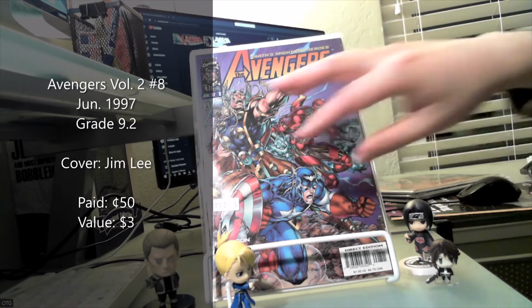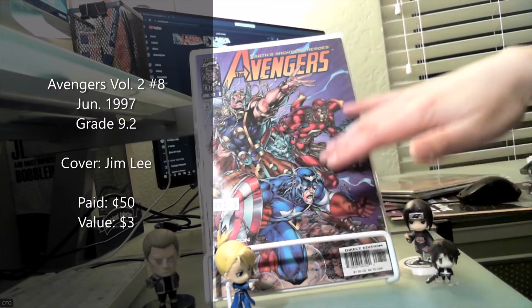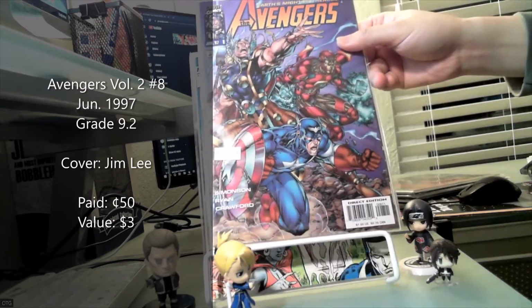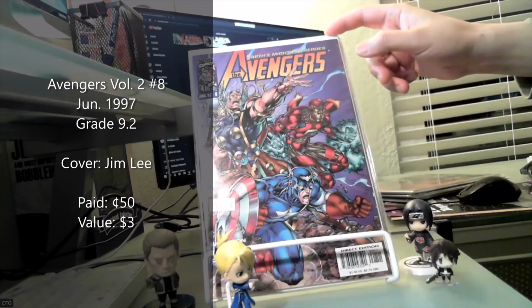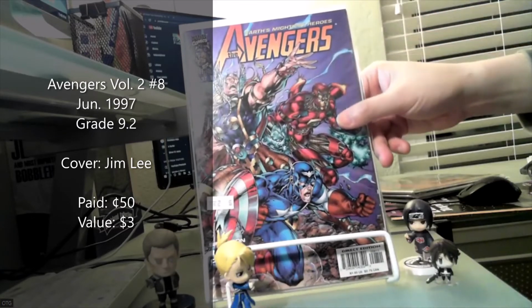You got to pick those because he doesn't draw those characters all that often. But when you can get Cap, he's done before, but when you can get Cap, Iron Man, and Thor as a Jim Lee cover, man, that's just a special day. So I was so excited to pick this up along with that big Jim Lee key I'd mentioned, and let's just get right to it.